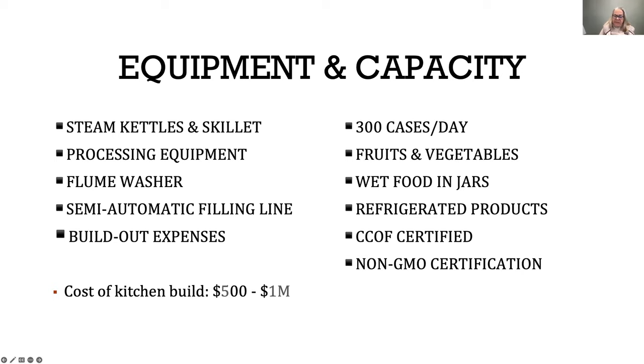But the build-out expenses for this kitchen, which was pre-existing to a degree, were about $100,000. That was just the build out for it. We don't quite get to 300 cases a day. We can get on some products to 200 cases a day, which is very small in the traditional co-packing world. We only work with fruits and vegetables, and we are CCOF certified. I had an ambition to get non-GMO certification, but we never got there. We also do a very limited number of refrigerated products. So next slide, please.